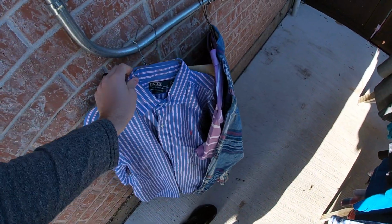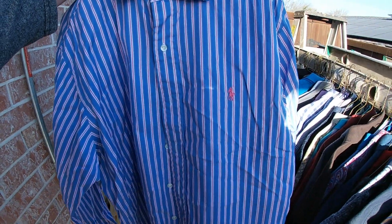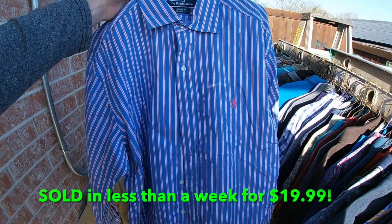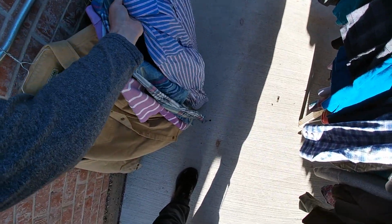The next brand here that I actually have a lot of success selling is Polo by Ralph Lauren. So obviously check the label, because a purple label versus the classic fit here is going to go for quite a bit of difference. But these shirts I get around $20 for all day, and they sell pretty quickly.